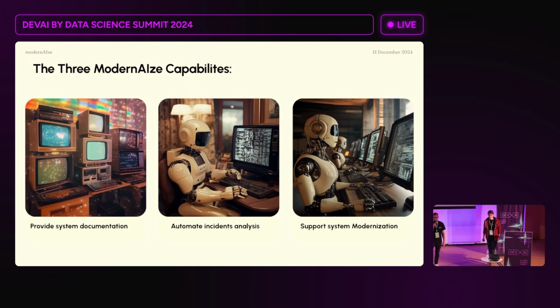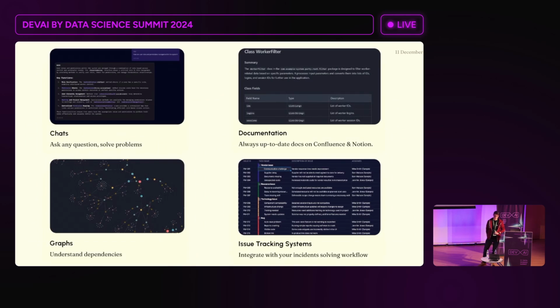From the user perspective, we expose different types of interfaces. The main one is chat in general, where you can ask any questions, solve problems, solve incidents. We also generate so-called boomer documentation, like Confluence, Notion, static documentation for the systems. We expose graphs so we can help stakeholders understand dependencies and how the system is organized. We also integrate with ITS to be a part of the workflow to solve incidents, more or less.